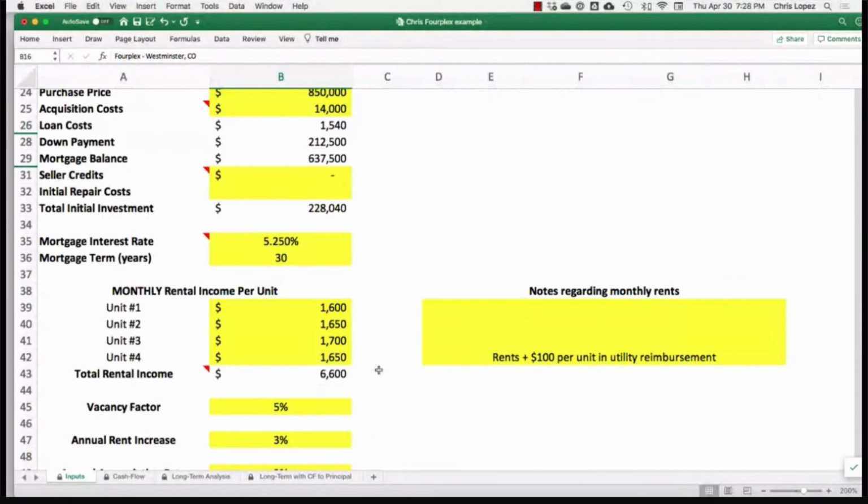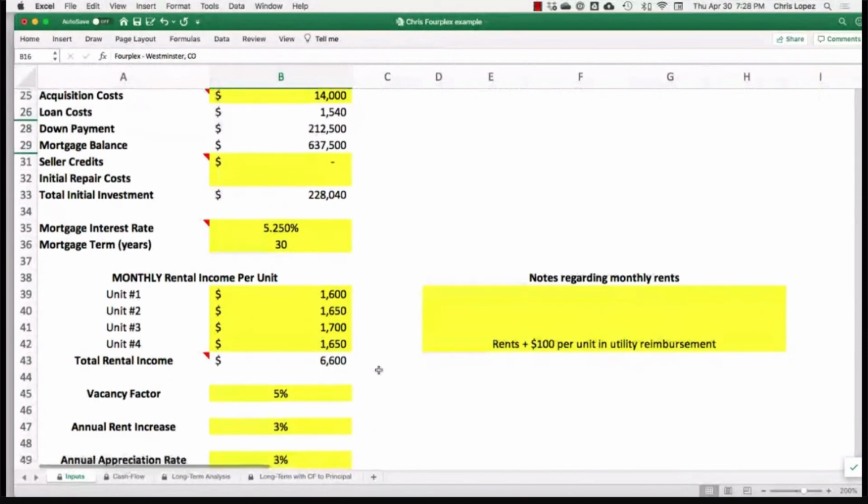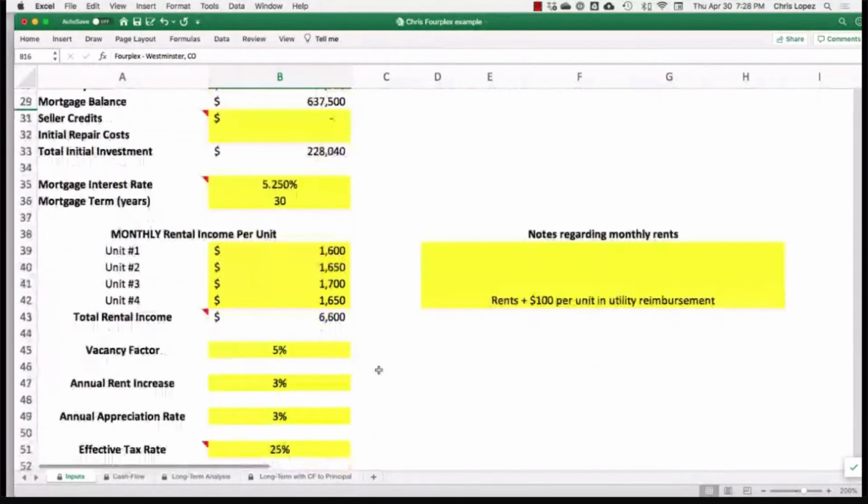So Joe, you're like a math genius. Is $6,600 greater than $1,300? Yes, it is. I didn't even have to get my calculator out for that. That's why you're a fantastic lender.